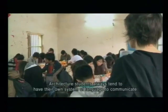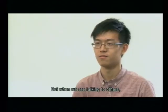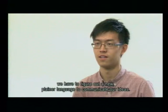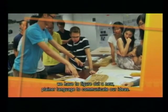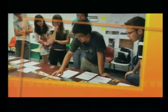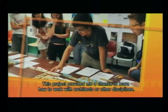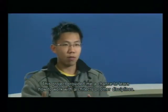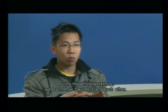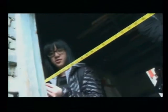Architecture students always tend to have our own system of language to communicate, but when we are talking to others, we have to figure out a new, plainer language to communicate our ideas. This project provided me a chance to learn how to work with architects and other disciplines. During the whole workshop, we learned how to understand each other.